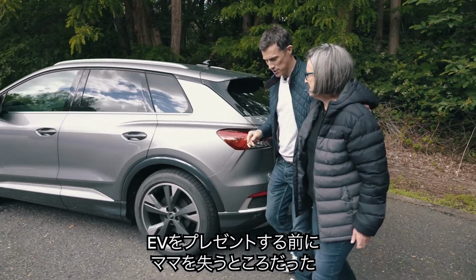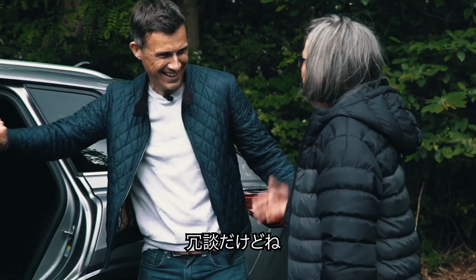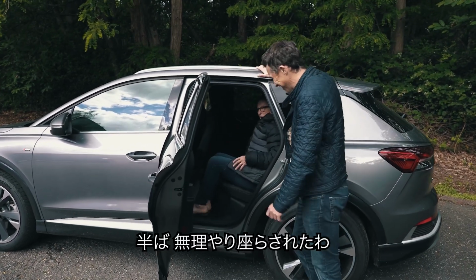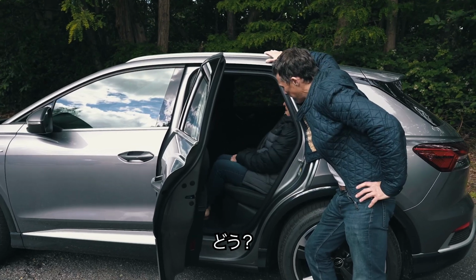Mind, at least that wouldn't have cost me anything to buy a car. I'd need a hearse. That's it. It would be a hearse, wouldn't it? It's big enough. Just bundle me in the back.